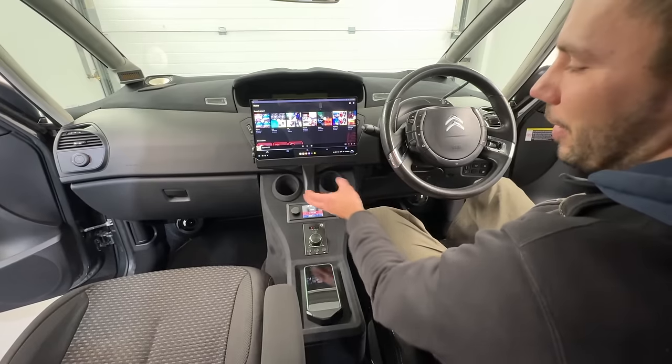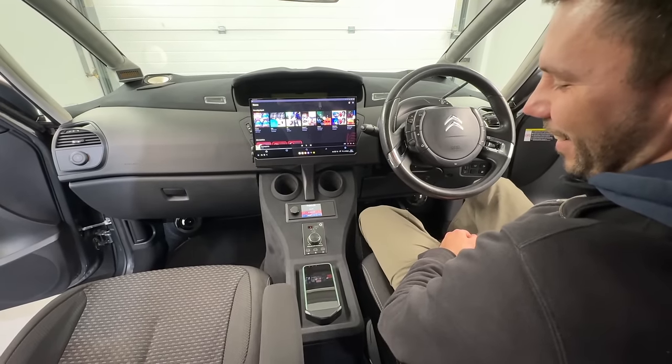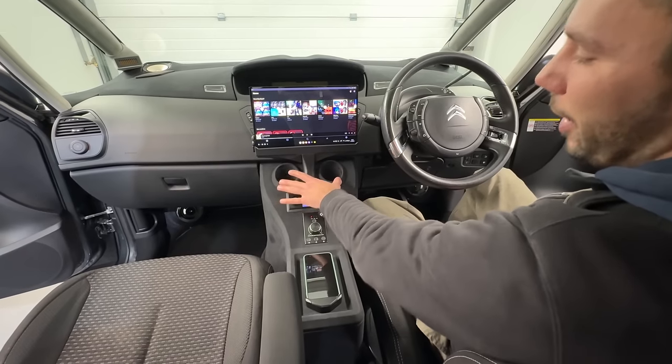No, I just don't want to spill any coffee on it and make a mess. Yeah, you want to keep it pretty. Just imagine, you spill something on this, you have to retrim it. And those cup holders took me a full day to trim.